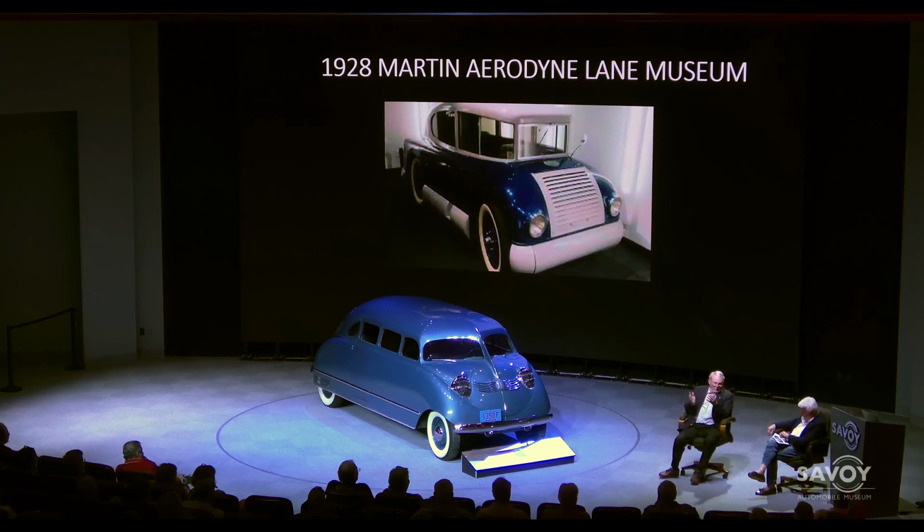Right after the war, everything changed, because if you were a car manufacturer, no matter what you built, somebody would buy it because we were starved for new automobiles. So the Scarab was probably pretty quickly forgotten. However, Stout had one more design up his sleeve.